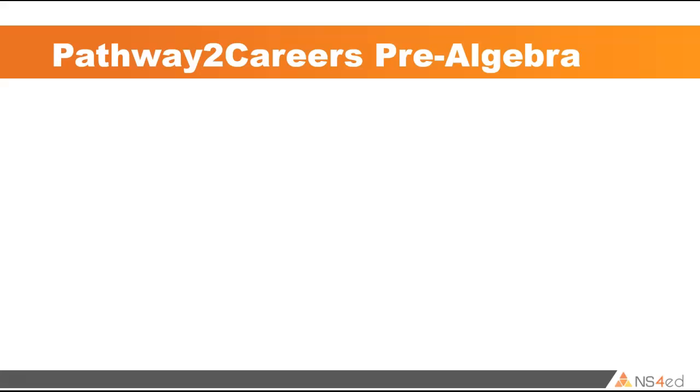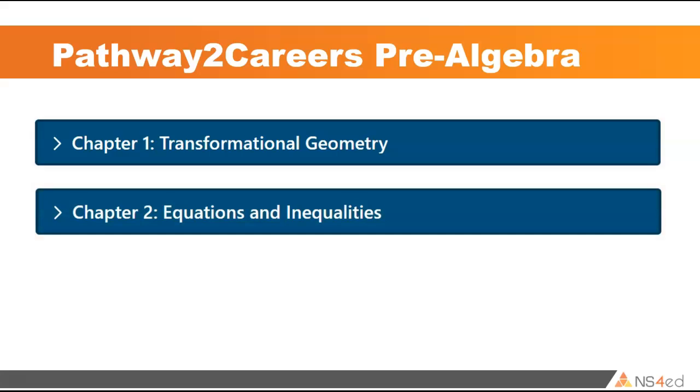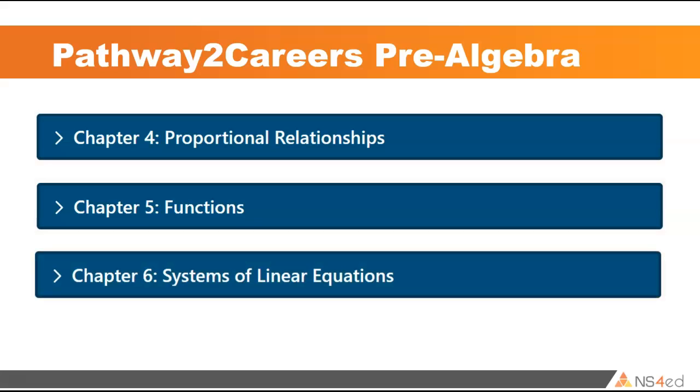The course begins with Chapter 1, introducing the concepts of transformation that students will develop further in geometry. This also provides context for application in Chapter 2, which develops algebraic concepts with expressions and equations in one variable. These lessons are foundational for Algebra 1. Chapter 3 introduces geometric concepts involving angles and lines that are further developed in geometry. Chapter 4 covers proportional relationships, which leads to Chapter 5 on functions with the emphasis on linear functions. Chapter 6 introduces students to systems of linear equations. The concepts in Chapters 4, 5, and 6 are further developed in Algebra 1.